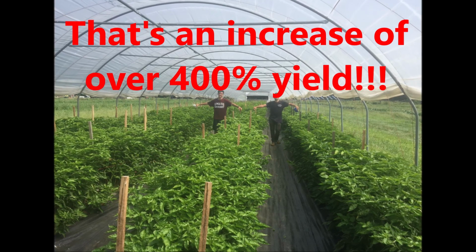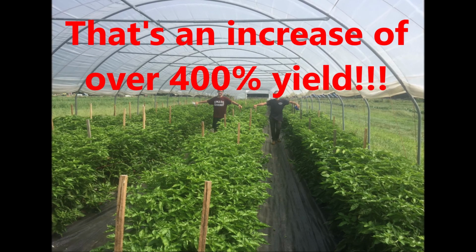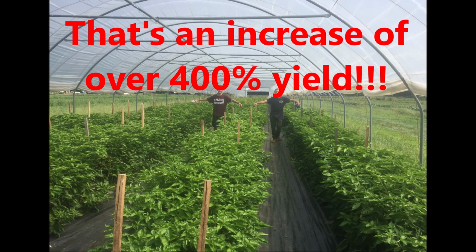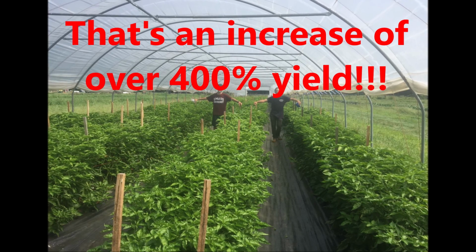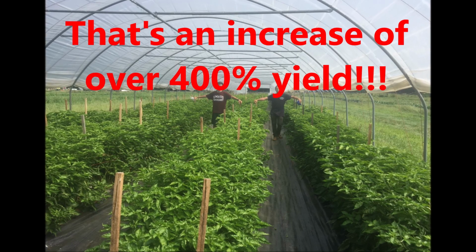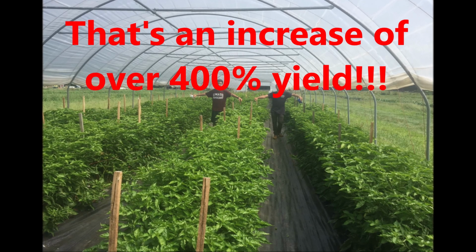Look at that. The difference between the seeds planted on April 1st and March 9th was over 10,000 pounds per acre. This is incredible. Any of you who are out there thinking about going into commercial peppers, take this information into consideration.